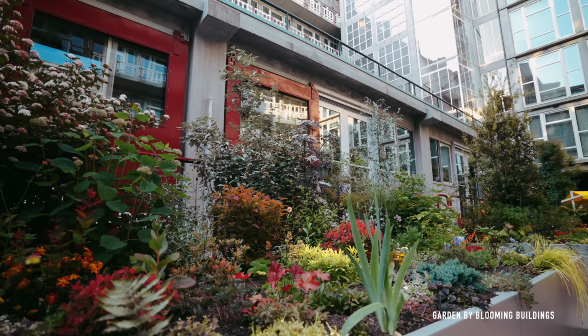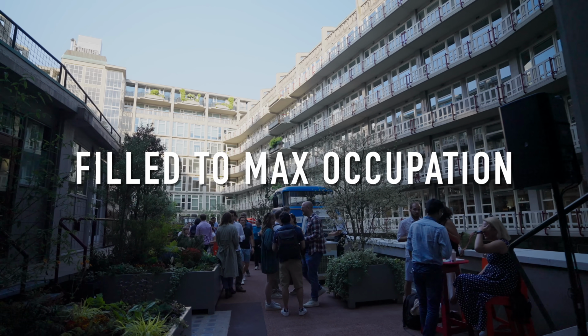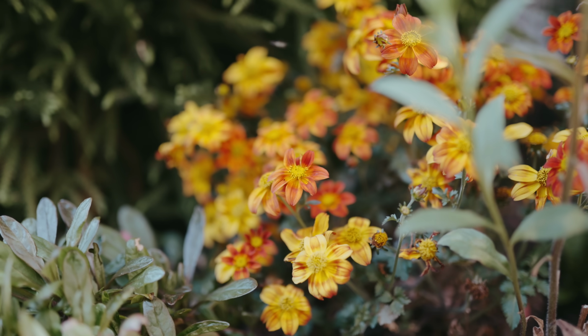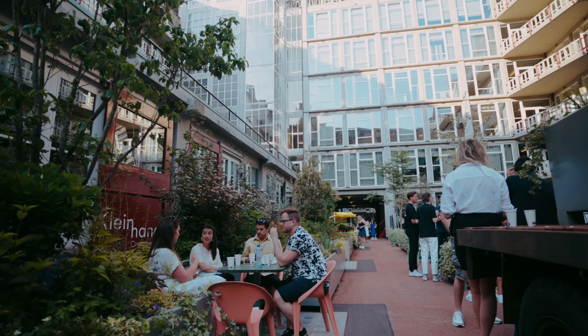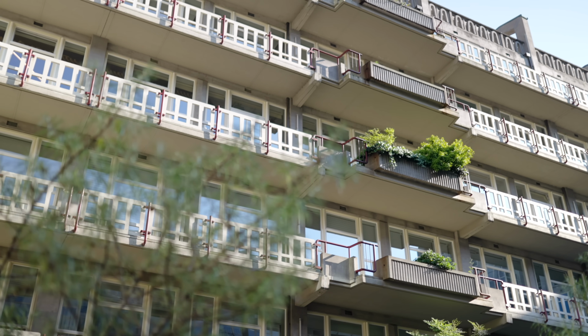I know of a Dutch greenery company that was able to fill up a large office block to maximum occupation by designing and installing a beautiful garden in the courtyard. It became an instant hit with the tenants during lunch breaks, and it immediately boosted biodiversity as well, in a place that was grey and lifeless before.